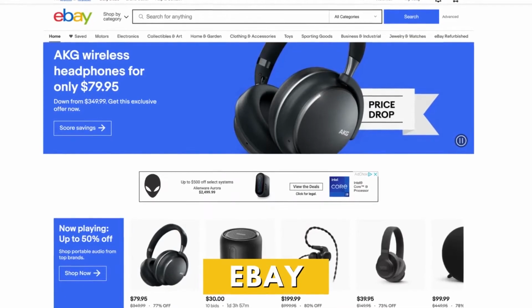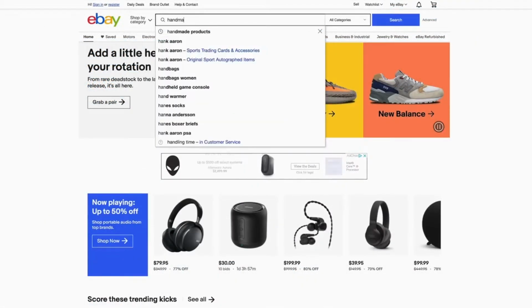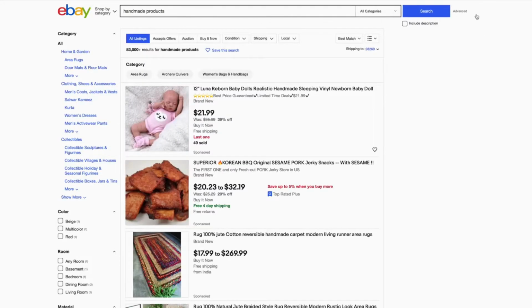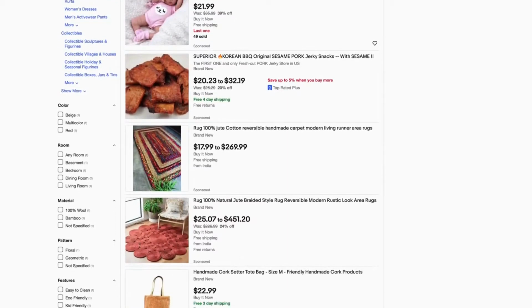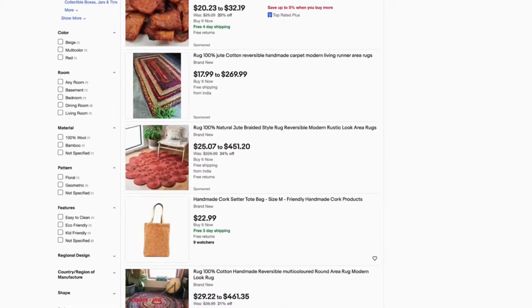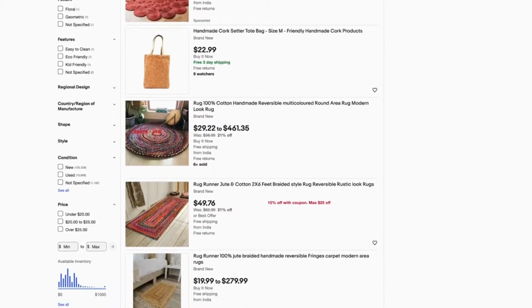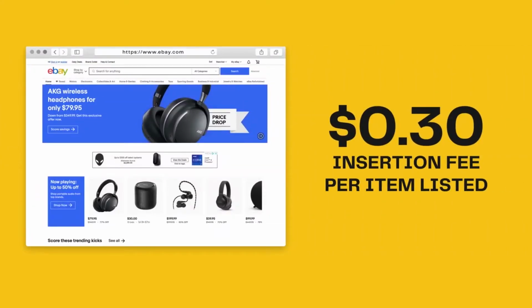One platform that a lot of people don't consider for selling their handmade products is eBay. eBay.com is an online auction site with over 183 million active buyers. They are known as a reliable platform to purchase handmade products. Although they are known for their products being sold auction style, you can also offer a buy it now purchase price. eBay typically charges a final value fee for most categories of 12.9% of the sale price or lower, plus a 30-cent insertion fee for every item listed for sale.